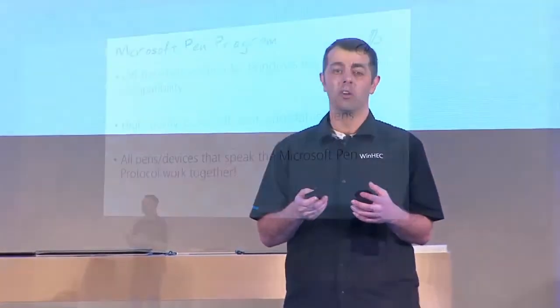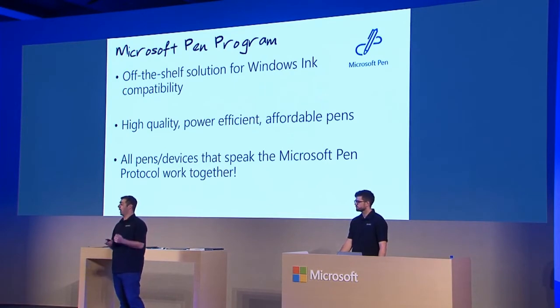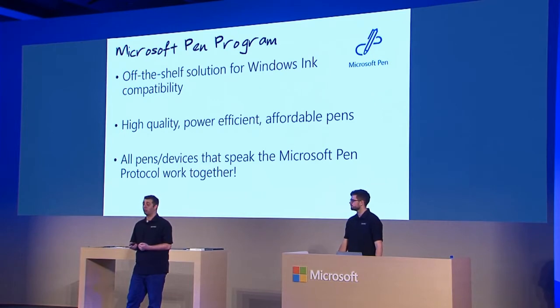So, I talked about this morning, we've doubled the number of devices in the ecosystem, and now for customers, the best way to experience and love inking is to have the pen in their hand. Now we understand the best way for this to happen is for devices to bundle the pen in the box. But because of pricing pressures, sometimes that's not possible. We need to make it very easy for users to locate a pen, and now with the Microsoft Pen program, that's easier than ever to find retail offerings where the pen is compatible with their device. Because all pens and all devices that speak the Microsoft Pen protocol work together.